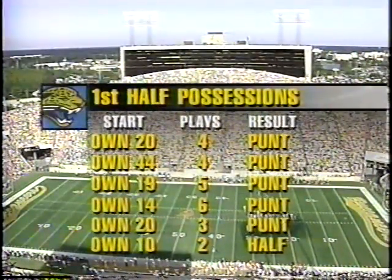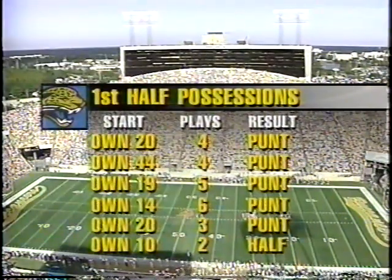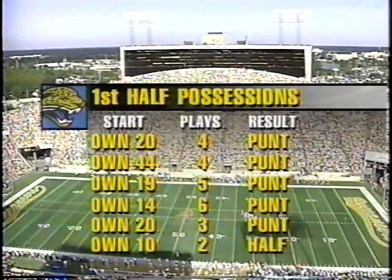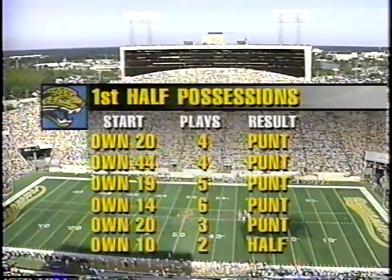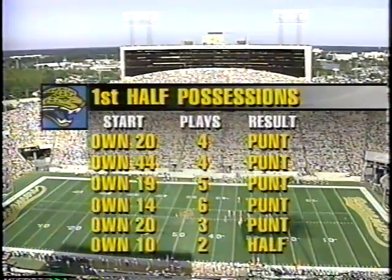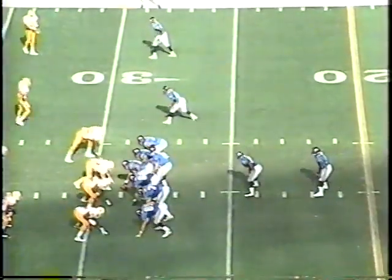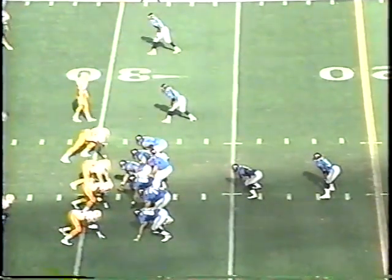And we see the first half of the Jacksonville Jaguars and why they only have 4 first downs. Every possession except for one is a punt. And the only other one is because of halftime. Jacksonville has only been in Buccaneers territory one time in the first half. They reached the 37-yard line.